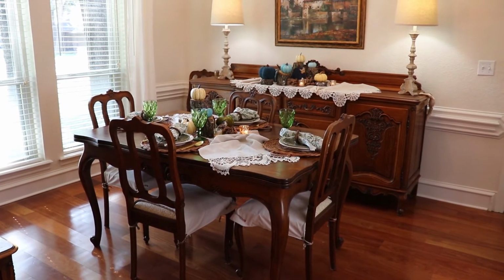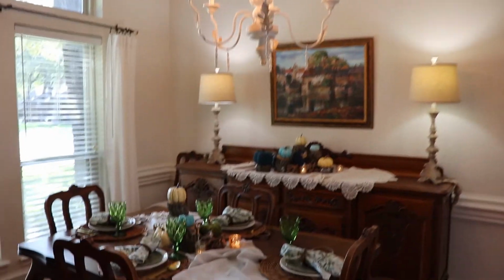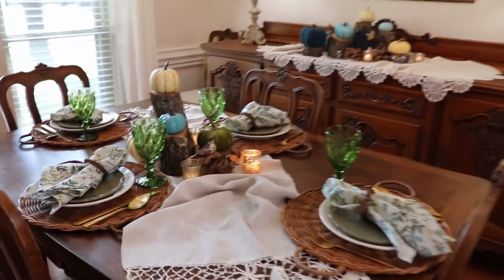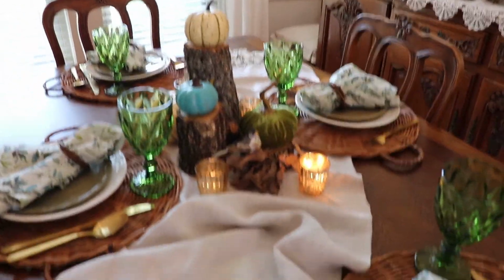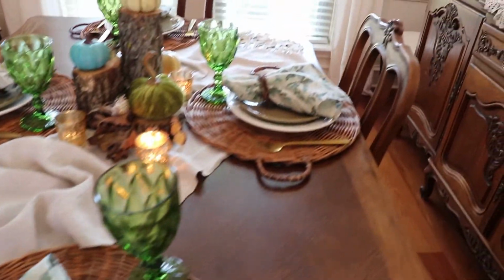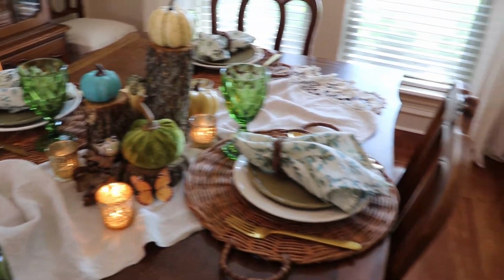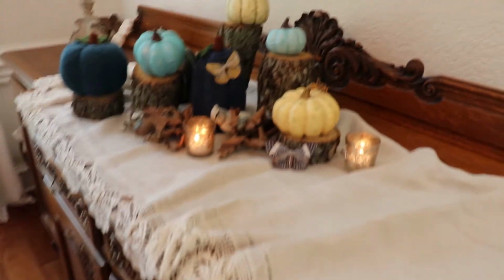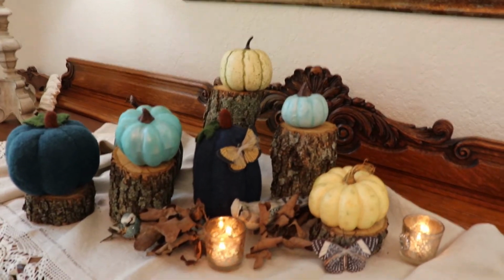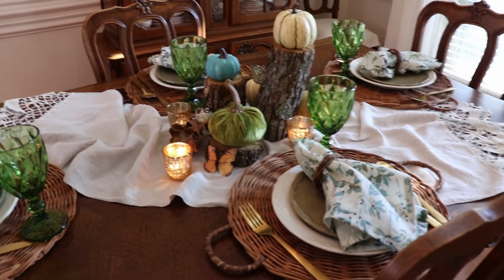For this week's tablescape, I thought it would be fun to share our formal dining area. We are celebrating all things fall, and I've used some vintage linens. The pedestals come from our oak trees that are on the property. We just cut them in various sizes. I think that adds a fun touch to the table, and it will make for an enjoyable meal.